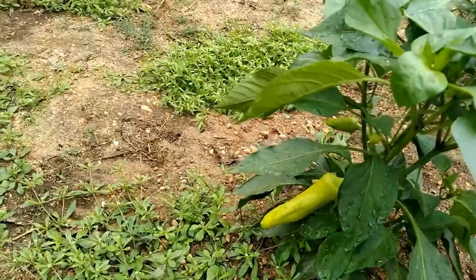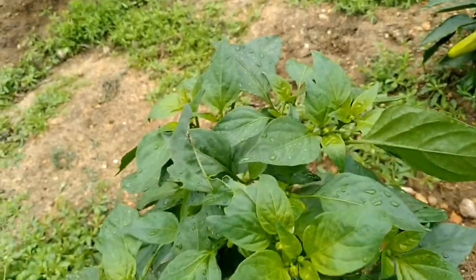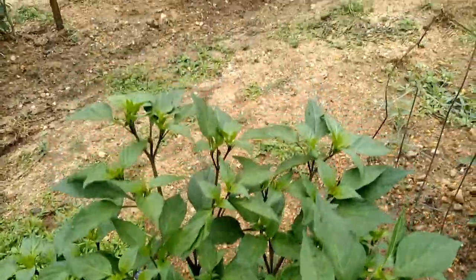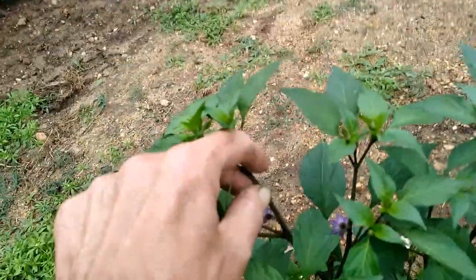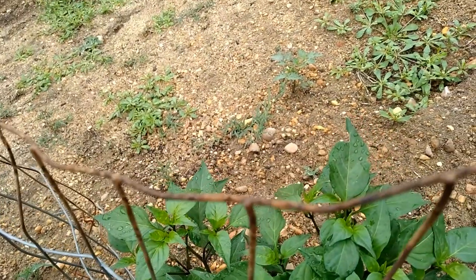Got some banana peppers coming in here. And I don't know what those are. I know those are bananas. That's purple cayenne right there. You can tell because the blossoms are purple and the stems are purple on there too. They're all mixed up over here. I probably couldn't see what I was planting to read on the side of the thing.